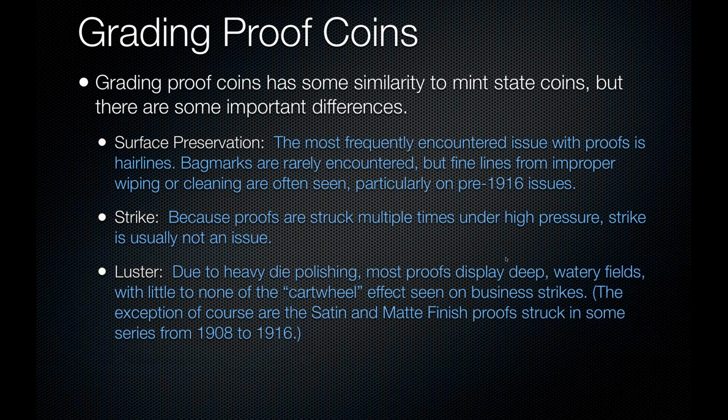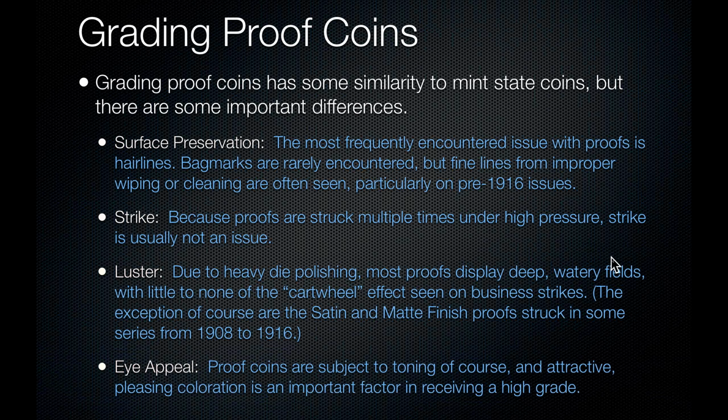Luster is going to be different also due to heavy die polishing. Proofs display what we call deep watery fields with little of that cartwheel effect that we discussed on business strikes. The exception, of course, are satin and matte finish proofs that were struck in the early part of the 20th century, and you see occasionally on Lincoln cents or Buffalo nickels or certain Indian gold coins, and St. Gaudens were struck with a matte finish. But that's an exception. And finally, eye appeal. Proof coins can tone, and a nicely toned proof coin is certainly a very attractive coin, and eye appeal plays a part. So with that said, let's look at a couple examples of proof coins coming up.